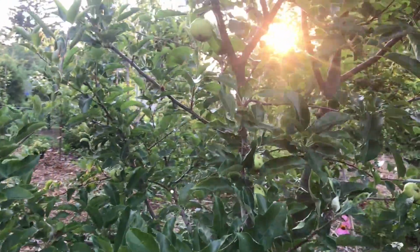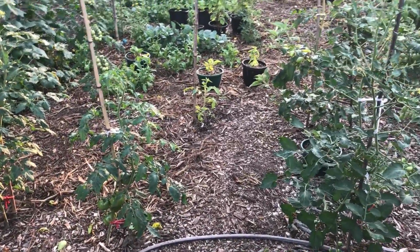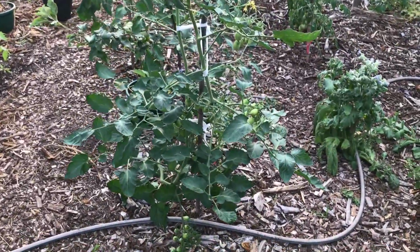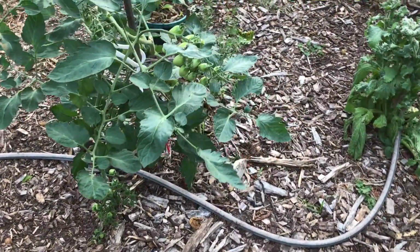Prune that one a little bit. I'll probably come through and prune a little more. This whole section here is just tomatoes, looking real healthy. This one is just packed, loaded. You can see we've got the hose in here so we can water our new seedlings and stuff.